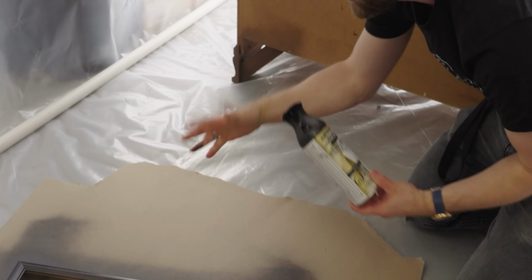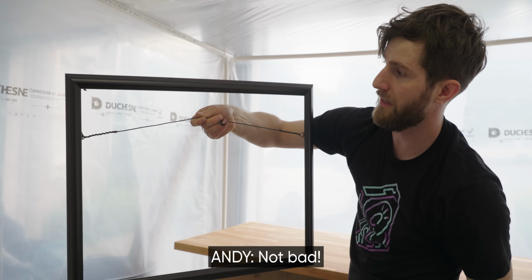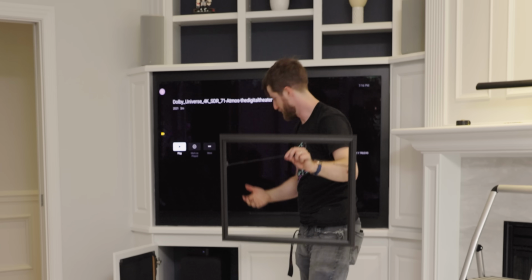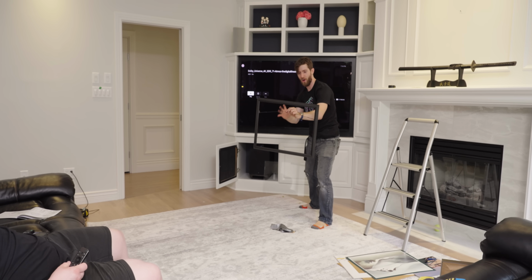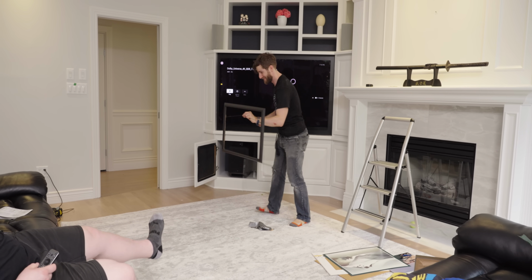Oh, really? Not bad, hey, Andy? Not bad. Now, for the real maneuver: getting everything assembled and on the wall without getting paint on myself or anything else. Especially not this white carpet.